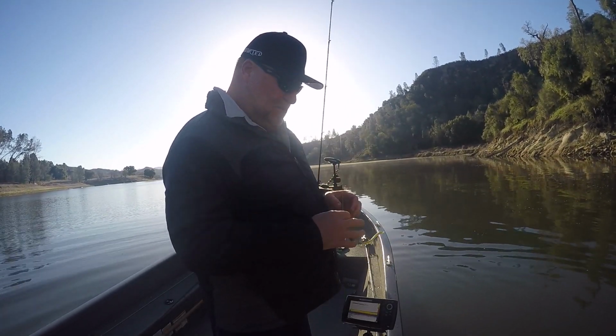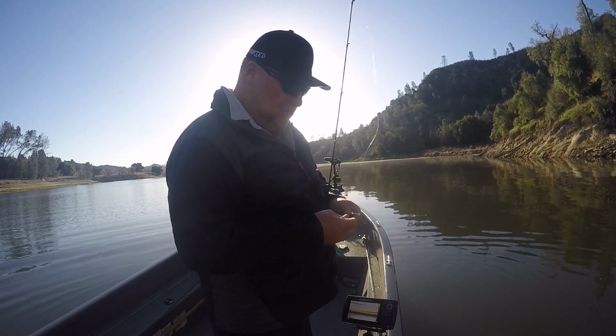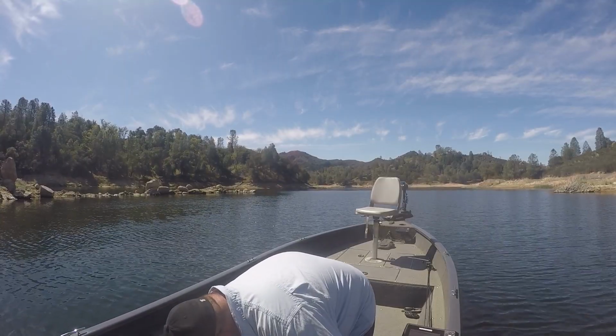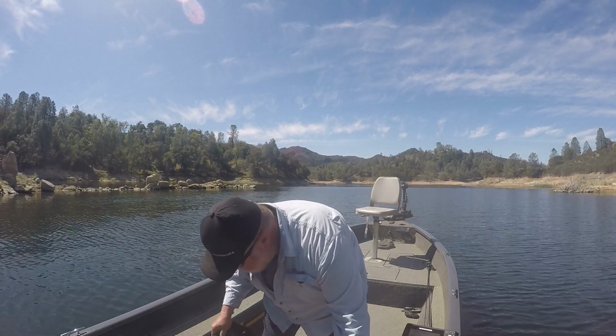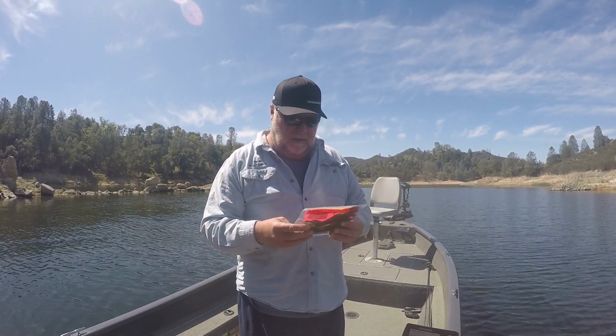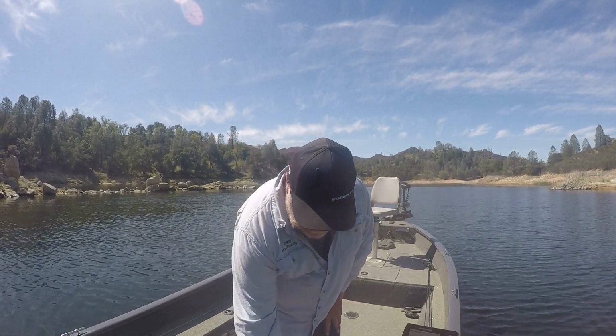Got him on a floating worm. I really thought this would work. This is the time of year for a floating worm. Just a Zoom trick worm. Color of this one is green pumpkin blue flake.